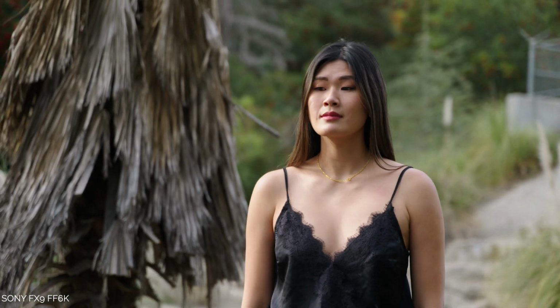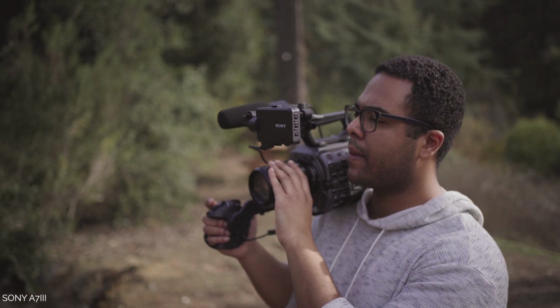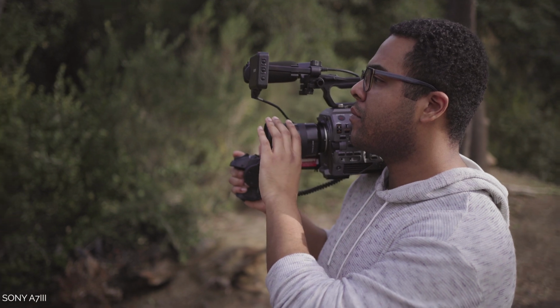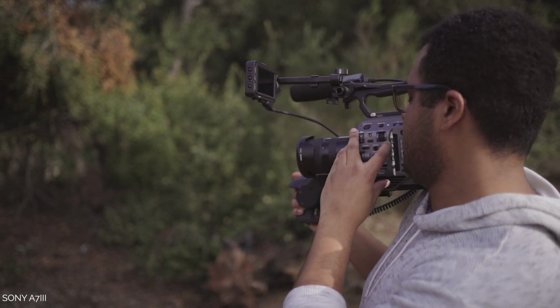If this camera had more of a touchscreen interface, it would make it easier so you could actually click a part where you actually wanted to focus, or you can move your focus point. I think that would be really, really cool.